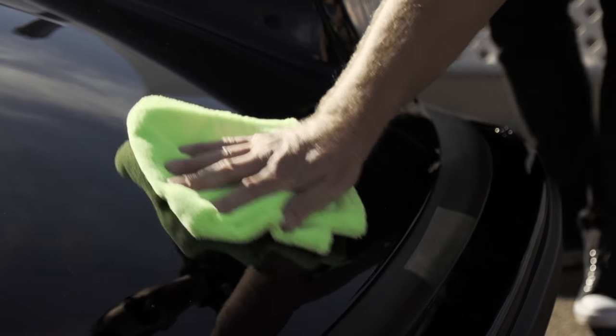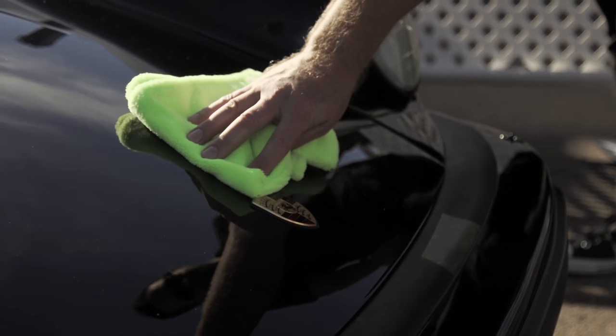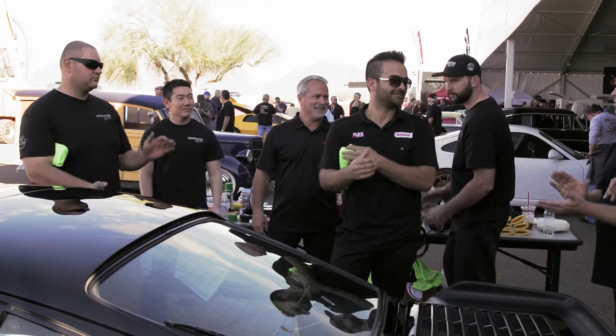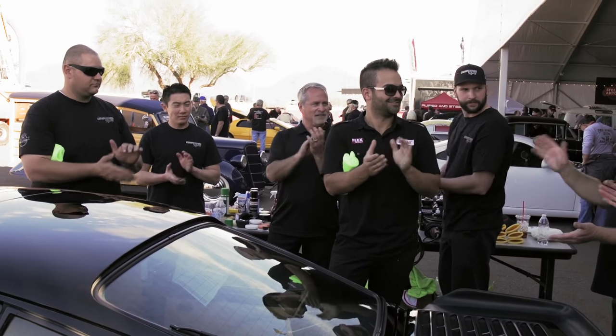I think it's time to back away from the car. Guys, we're done. This thing looks perfect. Awesome job, guys. We literally finished with minutes to spare. Give yourselves a round of applause. You really went above and beyond the call of duty.